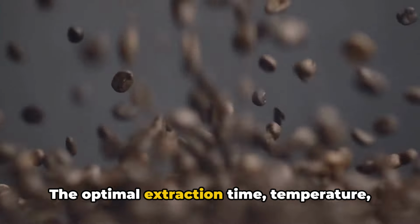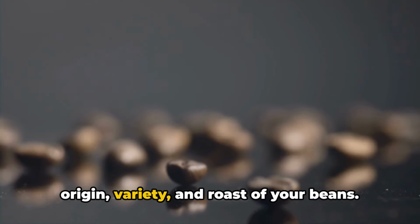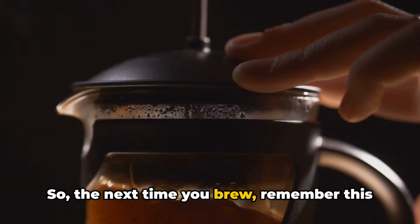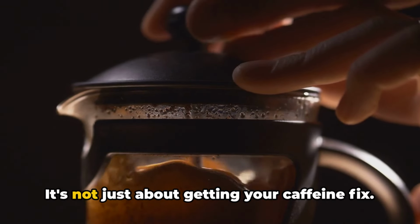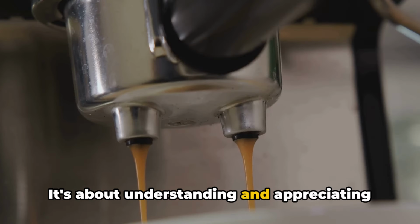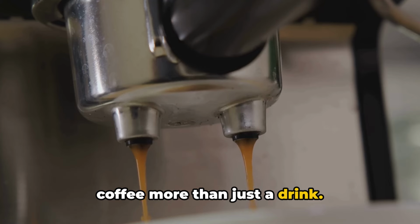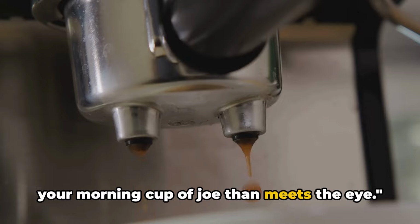The optimal extraction time, temperature, and grind size can vary, depending on the origin, variety, and roast of your beans. So the next time you brew, remember this dance of chemistry that unfolds in your cup. It's not just about getting your caffeine fix. It's about understanding and appreciating the intricate science that makes your coffee more than just a drink. As you can see, there's a lot more to your morning cup of joe than meets the eye.